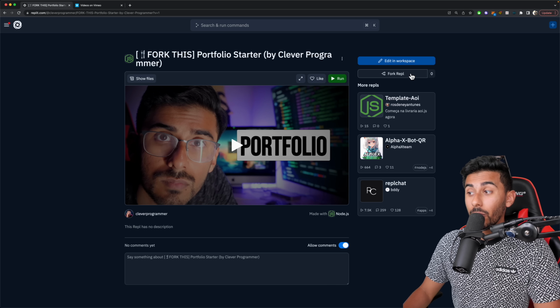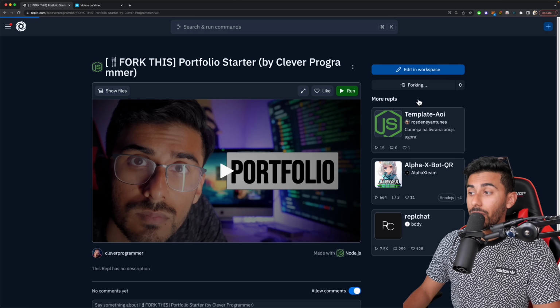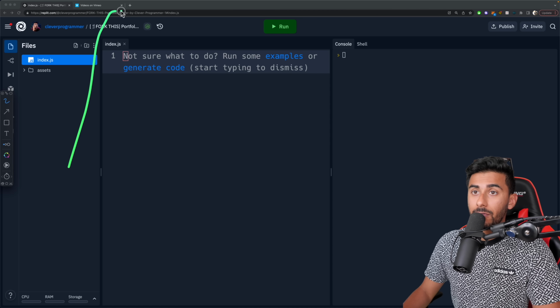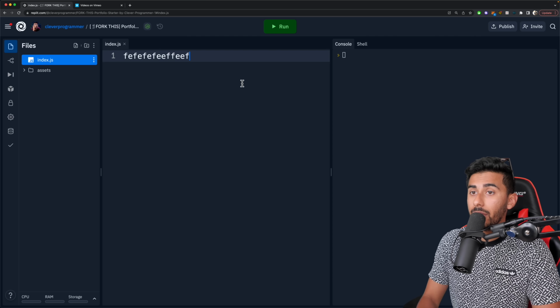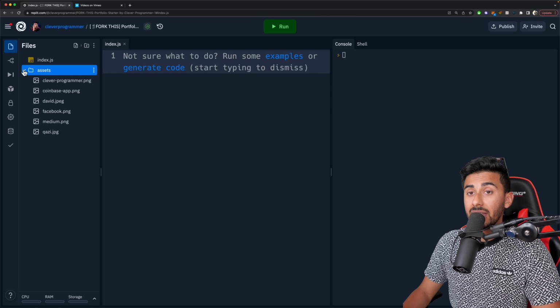So let's go. All right, once you hit that link, it's going to bring you to this page right over here. Just make sure you hit fork. And once you hit fork, it will actually allow you to edit this code and do whatever you want with it. So let's hit fork right now. All right, now that we've forked this, you can see it says fork this, and then it says -1 at the end, which means now I should be able to write my own code in here if I want. Perfect. You should also have this assets file, and this assets file will have some images that we will need for this portfolio.